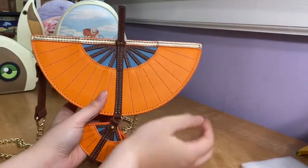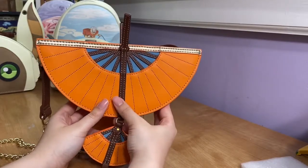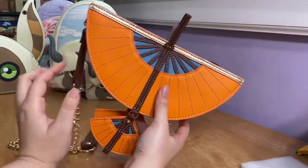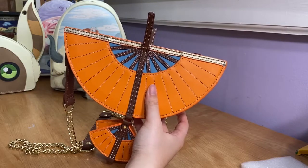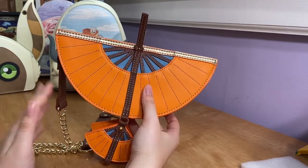I remember getting this bag and remembering how small this was, and I was like, oh, is the whole line going to be that small? It's a little small, I'm not going to lie. The other 3 bags I've shown you, like the 2 bags and the wallet, actually have had a lot of space. This bag is kind of a little bit different. I think what it lacks in size it makes up for in creativity.